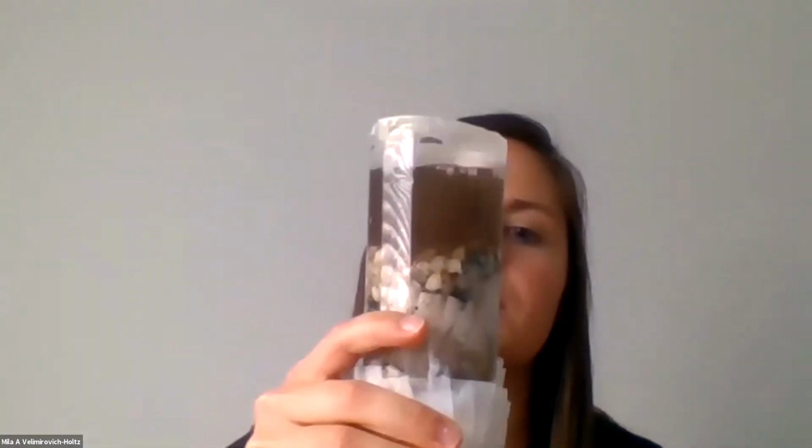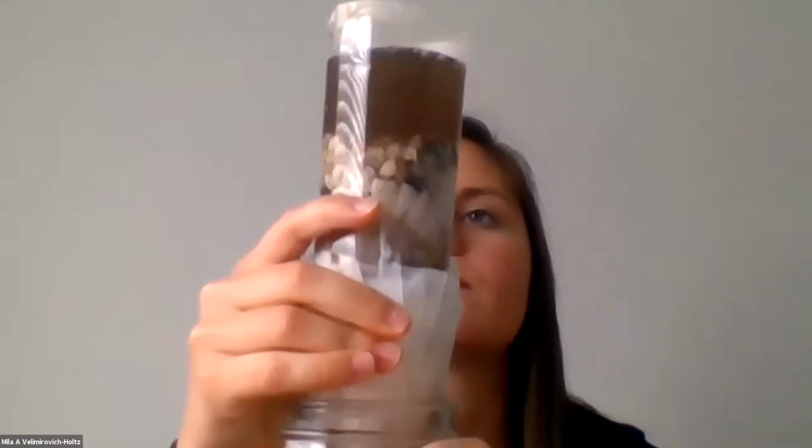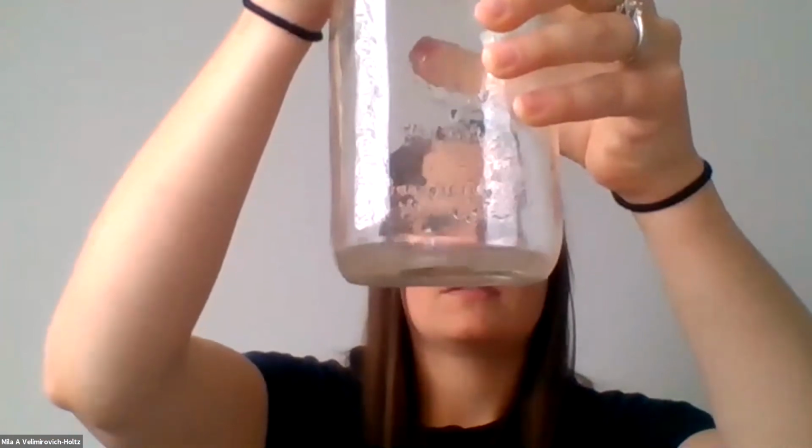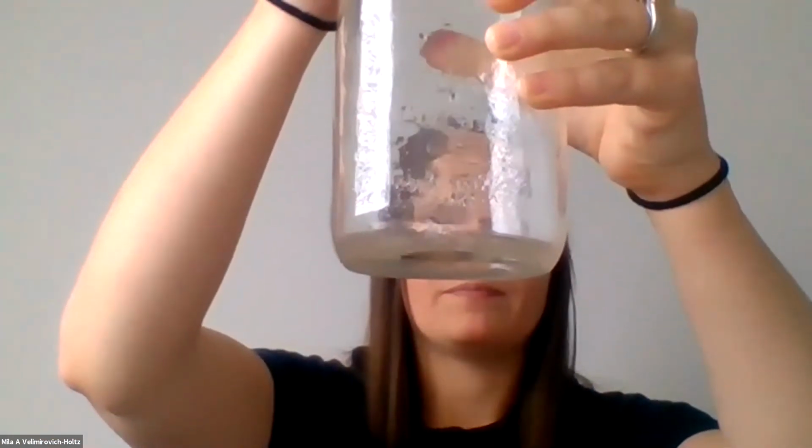All right, I have my water in. You can see what it looks like. Kind of looks like lake water. Kind of gross. That's why you shouldn't drink lake water, just FYI. And now my water is coming out at the bottom.